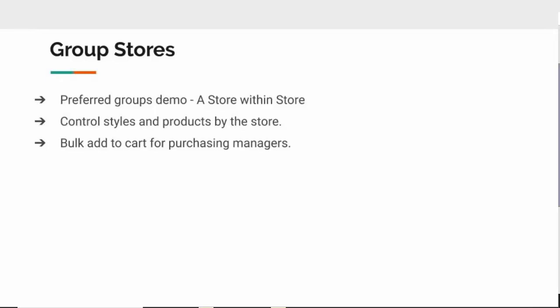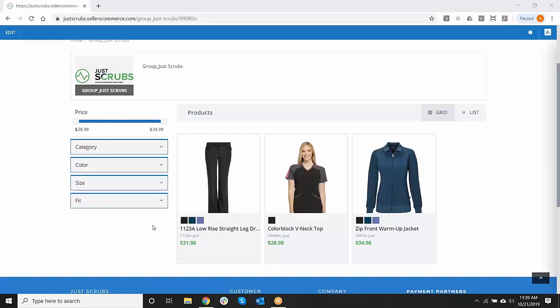So in this example, this is our Just Scrubs Dental. And we have 3 products. We have a warm-up jacket, a V-neck top, and a straight leg pant. However, you can have as many products in your preferred group. You can even create categories. So if we have a lot of products, I might want to have a category for tops, outerwear, bottoms, footwear, accessories. Any of those products or categories that would be important for a nurse or a doctor.